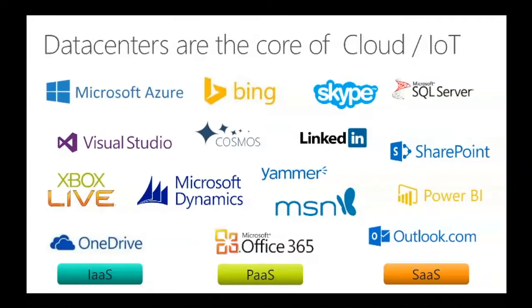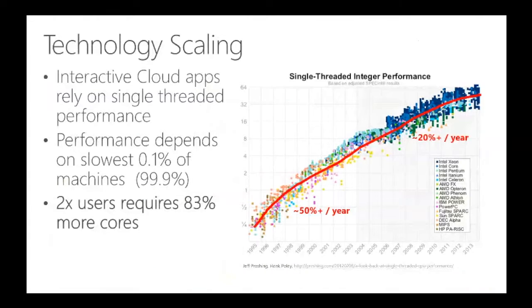So there's a lot of different applications. This is just a sampling of some of the Microsoft ones that we run ourselves in our first-party cloud, not to mention all the ones that everybody else runs on our platform, on Azure. That's really the core of cloud and IoT. But we had a big problem.